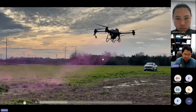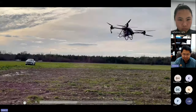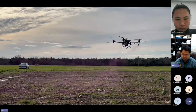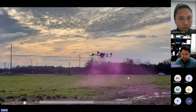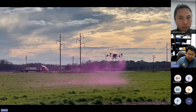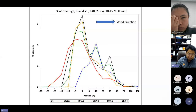How far this spray dye can travel, I don't know. Some of my students never got close to the drone when it was spraying. They were standing 400 or 500 feet downwind. Everybody at the end of the day got sprayed on, because this dye got on your clothes. It's very obvious, you can tell. We all got sprayed on. Aerial drift can travel pretty far when the drone produces small droplets and you have enough wind to blow them away.